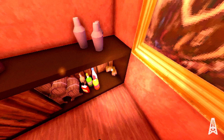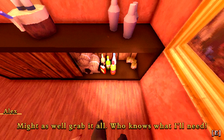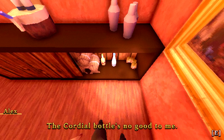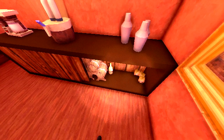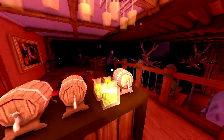We've got some coffee beans. Coffee is going to go in the gumshoe. We've got a whole load of drinks as well: whiskey, rum, apple schnapps. Might as well grab it all. Who knows what I'll need? We've got a couple of empties too, apple cordial and filtered water. The cordial bottle's no good to me, but the water bottle might come in handy. I'll take it just in case. So we're leaving that one behind. Anything else? No. Oh, he's gone again.